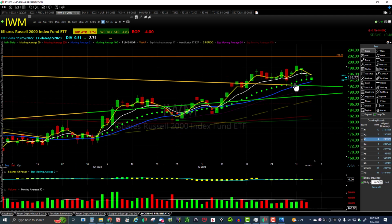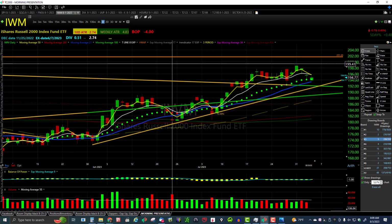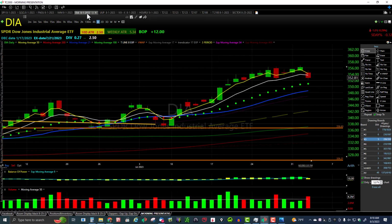And you can see we're still maintaining our trend line here. And we could pull back, we could even pull back all the way to trend back through here. So we still got a whole lot of room to move and still stay in this trend. So there's IWM. Now let's take a peek at the diamonds.